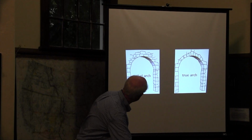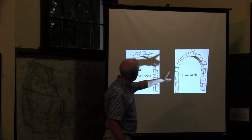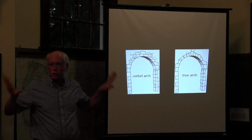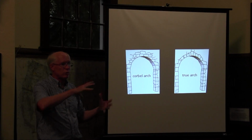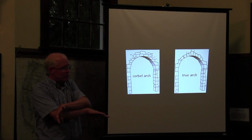So here's our arch diagram, and at first glance they look fairly similar, but the key difference is this top here. See that keystone right there, that wedge one? On the right image, all of those stones are pushing against one another to stay stable. But you typically need centering or false work, formwork, to build that type of arch. So wood, and you need to build that first and then build the stones on top of it.